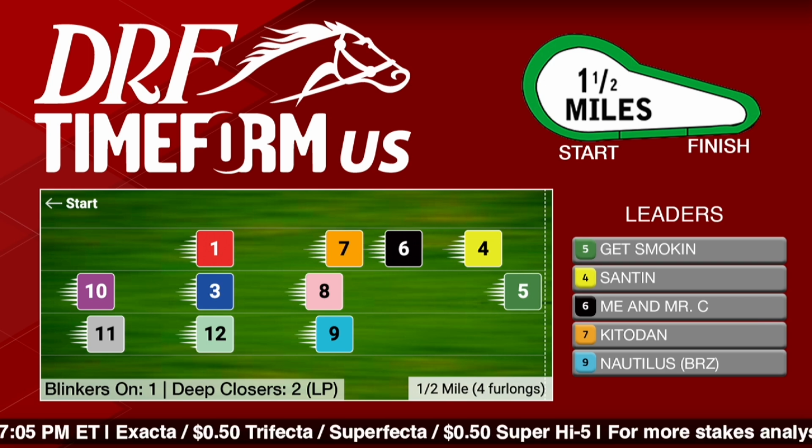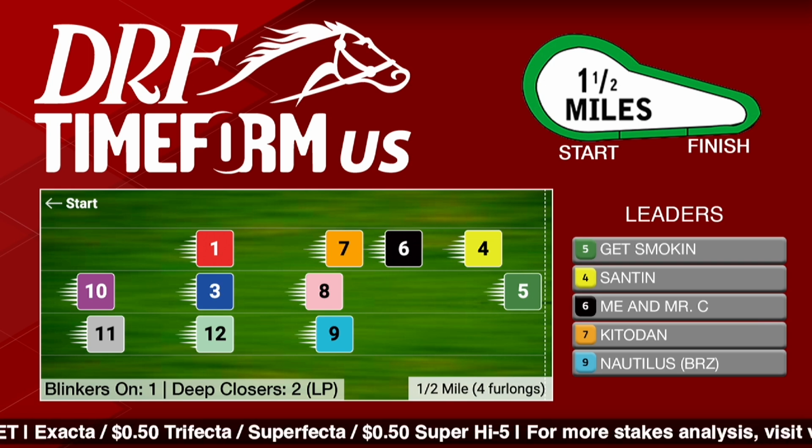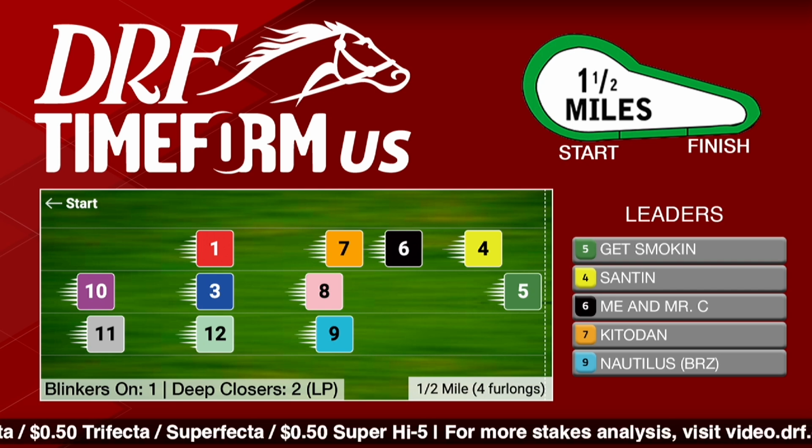We'll see how far back Therapist goes. I didn't really view him as some kind of deep closer in this race, Dan. Not that he's going to be up close, but he can get a trip closer than that.